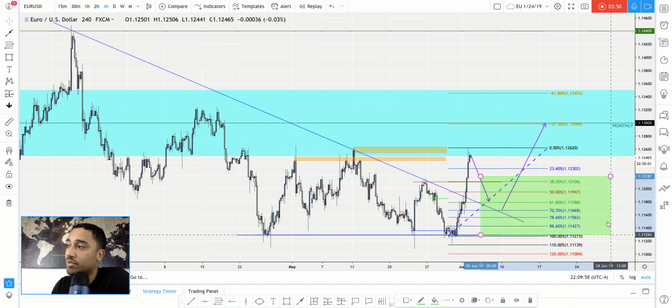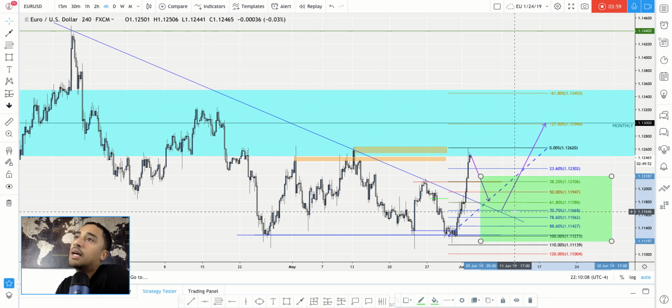And as you can see, it's pretty solid. So it can go anywhere in here. It can even dial down a little further down. So anywhere in this region right here is where I'm going to be looking for small breaks of structure.